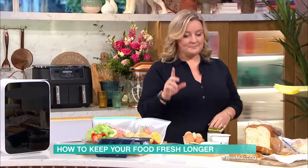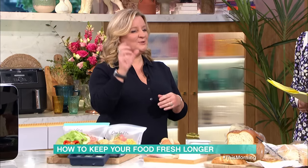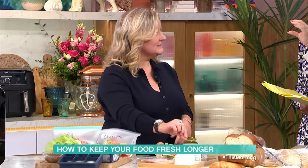Very good. Making things like this work longer, get them out of cans. If you've used half a can, it's too easy to put the can back and not decant it. Always decant it, it'll last longer if it's in a tub. And sealed. That's the reason, yeah.